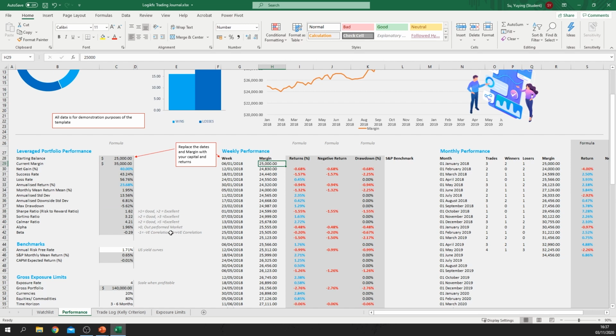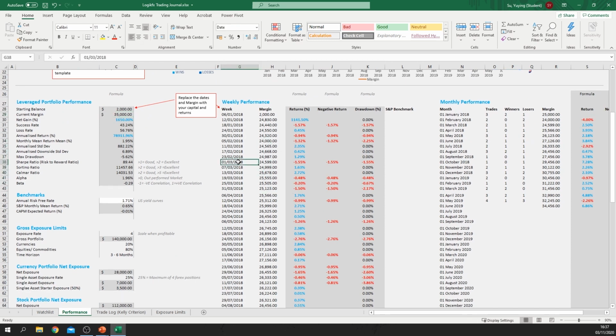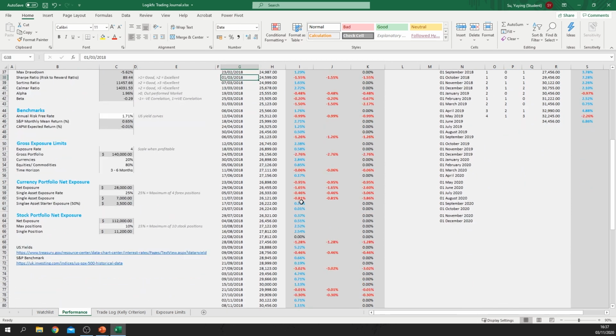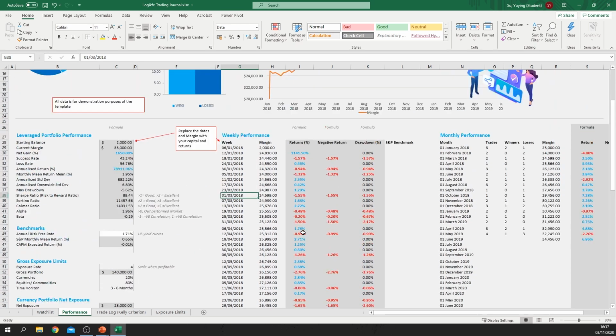For example, if my starting balance is 2,000 here, then go ahead and change that. Go ahead, change your starting balance to 2,000. Okay? And what you want to be doing is basically populating that as you go along, so that right now it's just dummy data. It's data that I'm using for this video as a tutorial.